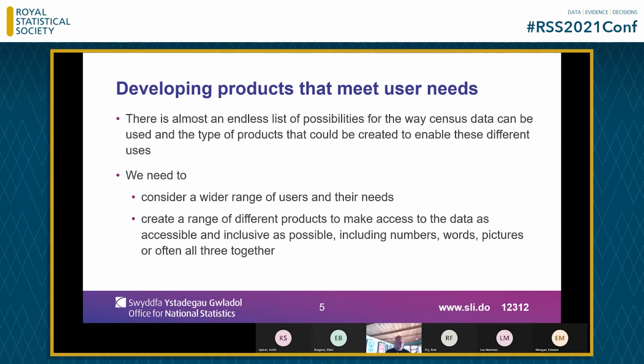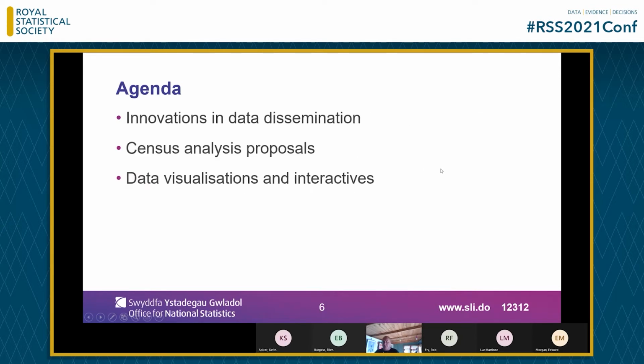For some people, they love going through the numbers in detail and doing deep analysis. For others, it'll be much more about presented data, insights, interactives, and so on. So we're thinking about that range of products for different users, and we'll see us touching on that today. In terms of the agenda, Keith Spicer and I are going to talk through some of the innovations around data dissemination, then we move on to Ed, who's going to talk about the proposals around census analysis, and then on to Rob, who will talk about some of the data visualizations and interactives that we're considering.